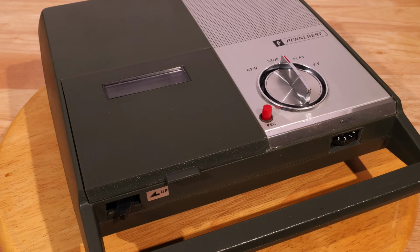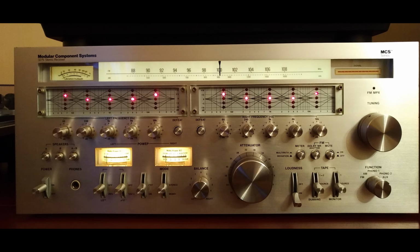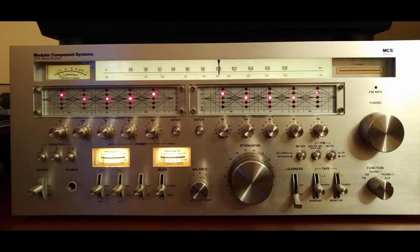So this is the Penncrest 6520 portable cassette recorder. Penncrest, for those who don't know, was one of the in-house brands of JCPenney from 1963 until 1983. Another notable one was Modular Component Systems, or MCS, which released quite a few neat-looking pieces during its run, like the Model 3275 in 1979, for example.